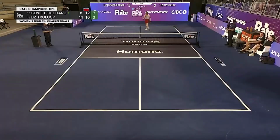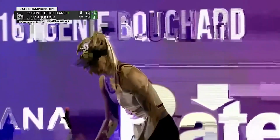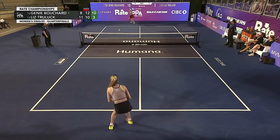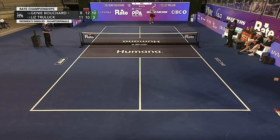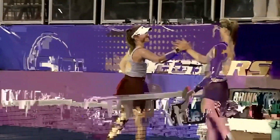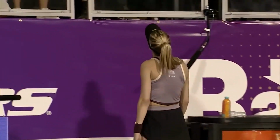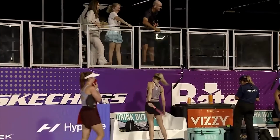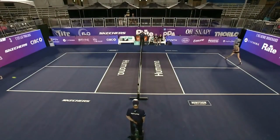And sprays it wide. We are at match point for Genie Bouchard. 10-3. And that is wide, and that will do it. And welcome to the semi-finals. Genie Bouchard drops game 1, was in trouble at the end of game 2 despite having a lead, and then keeps the lead throughout game number 3. And she is a Carvana PPA Tour semi-finalist. Great run for Liz Truluck. We will talk to Genie on the other side of this break.